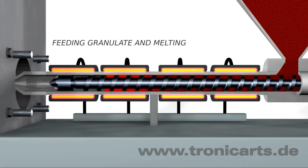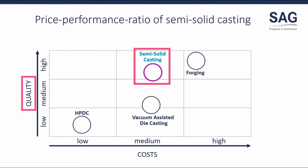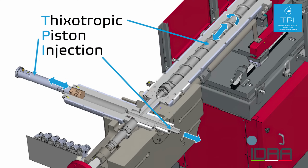Today I'll answer that question along with how it compares to other casting technologies and the engineering challenges that Idra and their partners had to solve to make Thixomolding work for large castings.